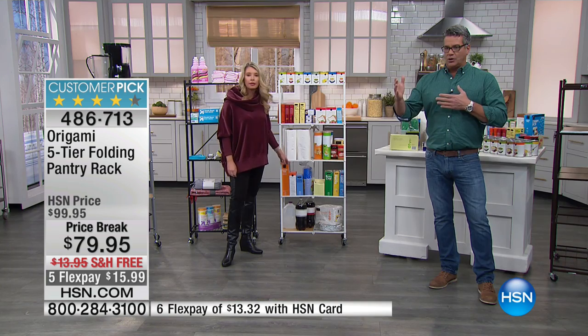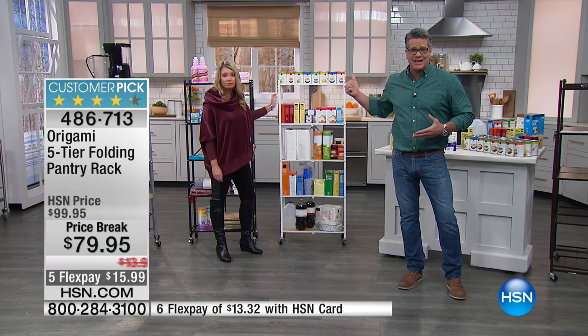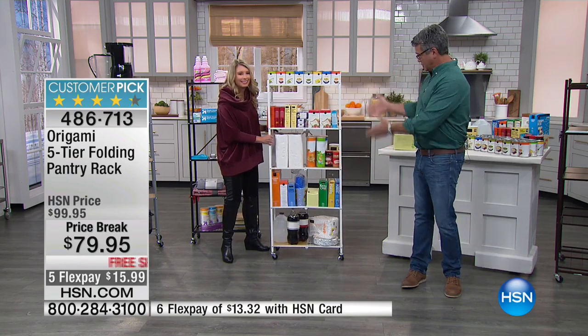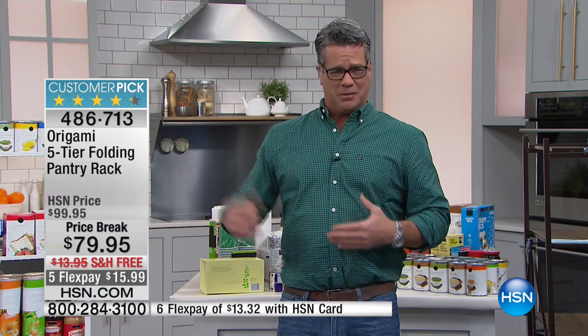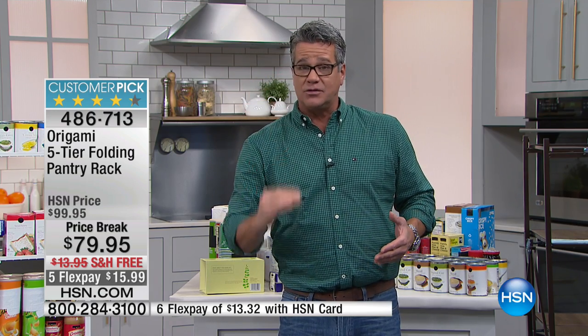If it's where your laundry room is, if it's where you cook. Remember, because these are powder-coated steel, you can put these things outside. You want to put plants on here? You want to use this as a little area of your outdoor kitchen, with a barbecue out there? You can do that. You can put planting materials, put it in the garage, you can put tools on here. It's ridiculous, and it's 5-tier. And remember, without the wheels, you can put 30 pounds on each of those five shelves.